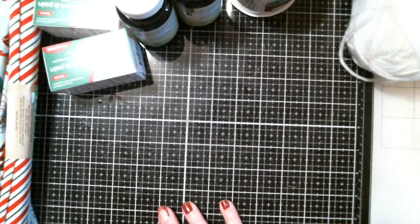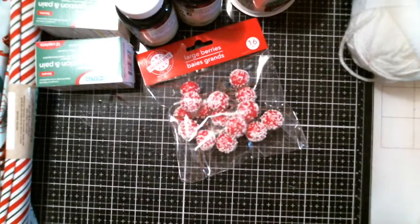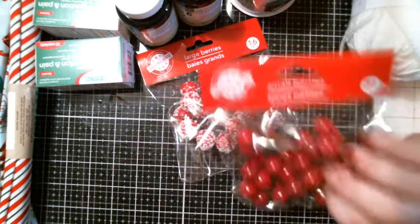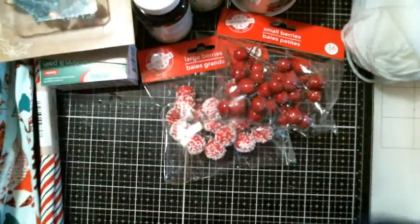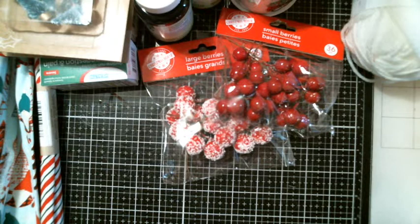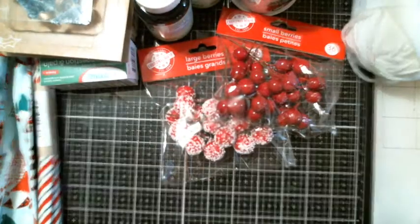All right. Number 2 Dollar Tree. I got some berries. And I got the 2 different colors. Pick me up some more of those little Christmas trees. Those little ones. I got like 2 packs. Couldn't find no red, but I did find green ribbon.